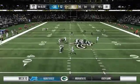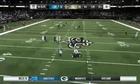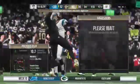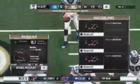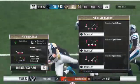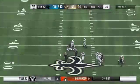From the gun, it's Rosen. And he's going to go down. They sack him back at the 42. This has been a tough one for this offensive line. It appears almost like they've been on roller skates this entire game, the way they've been pushed around. 6 sacks given up in this one.